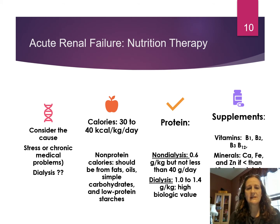Because in the low protein diets, especially when they're not on dialysis, we typically see B vitamin deficiencies. So we want to provide actual supplements of thiamine, riboflavin, niacin, and cobalamin, which is vitamin B12. We also see mineral deficiencies in calcium and iron and zinc, typically when the protein levels are low in the diet.